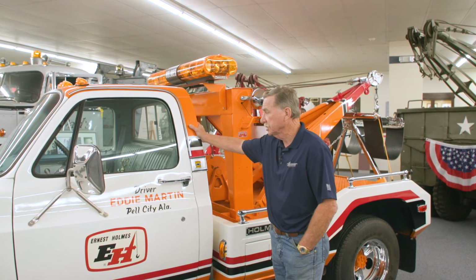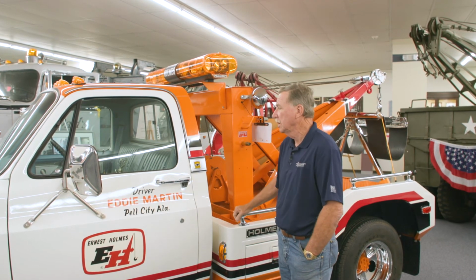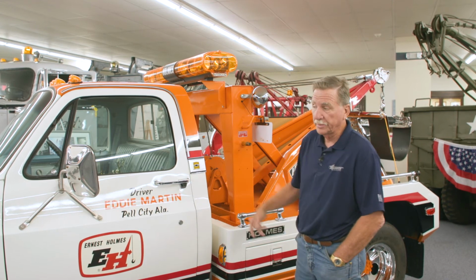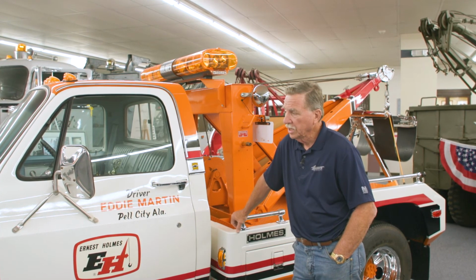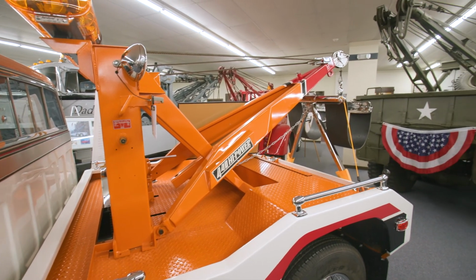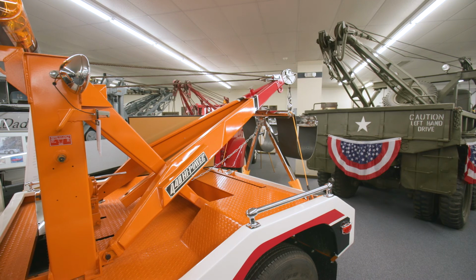In this day, this truck was right in between $3,000 to $4,000, depending on the model and the features that were coming. You were starting to get air conditioning, sometimes automatic transmissions. But this was the workhorse of the towing and recovery industry. And this, what I'm leaning on, was the most popular and probably the number one manufactured piece of equipment. This is the Holmes 440.